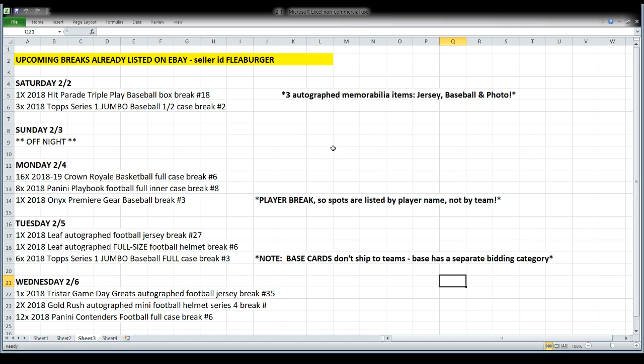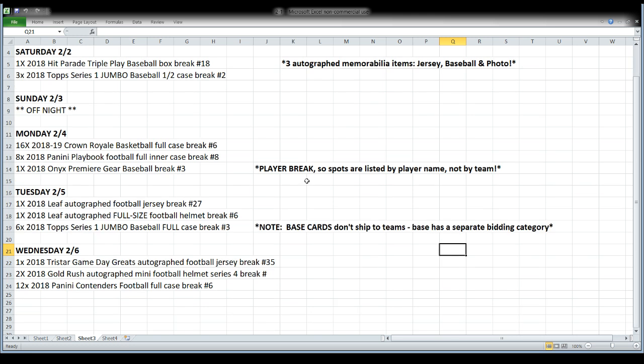We are looking now at breaks that are already listed on eBay that we'll be doing here over the course of the next 5 days. Tomorrow night is a Hit Parade Triple Play baseball box. It's got 3 autographed memorabilia items in it, a jersey, a baseball, and a photograph. And then we're going to do the back half of that Topps Series 1 jumbo case that we started last night. We'll finish up tomorrow night.